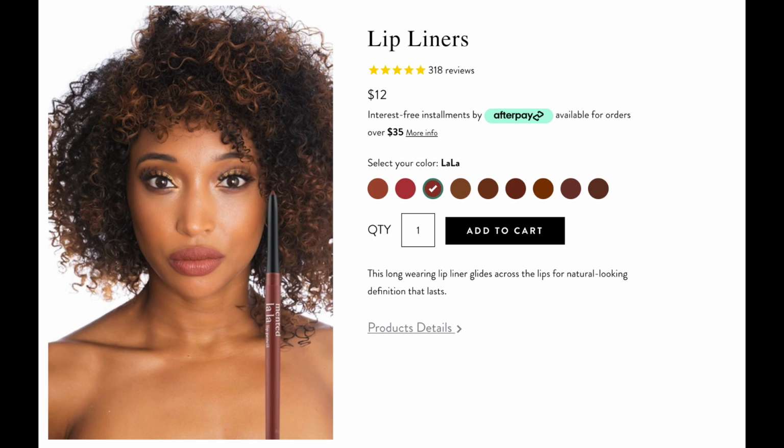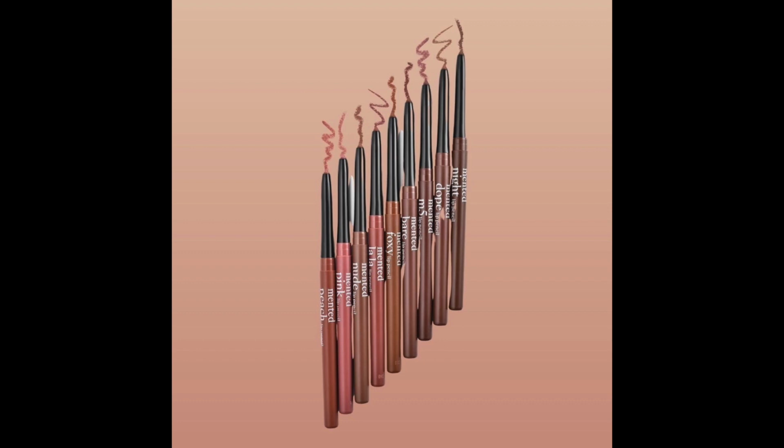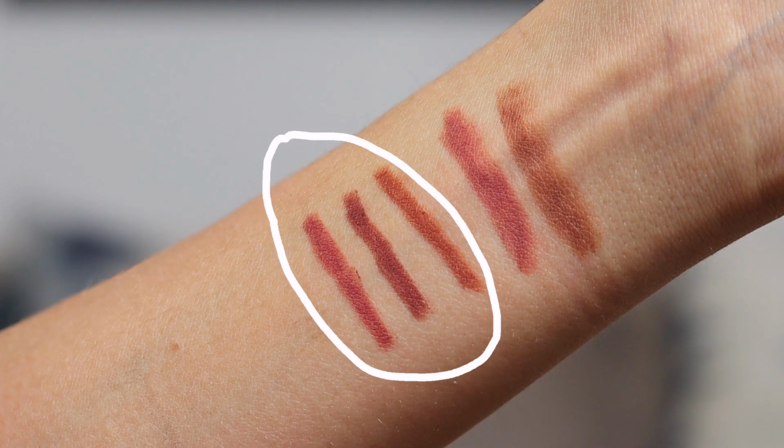The shades that I have are Lala in front of me here. I also have one more, Lala, Dope, and Bear. These are so, so good. I also have the shade Nude. Gorgeous, gorgeous lip liners, long lasting.